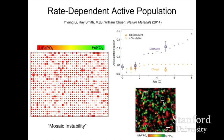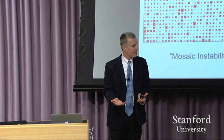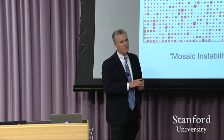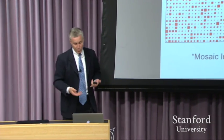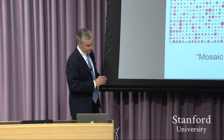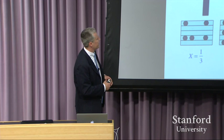It's really a big change of thinking, because also when people interpret experimental data, if they think, oh, I've got a certain current, amps per centimeter squared, let's say, and you just assume that that's uniformly shared by every surface in the material, right? But that's completely wrong when you have a phase separating system, because there's going to be a rate-dependent active population. So this is lithium iron phosphate, and we have worked on other materials.